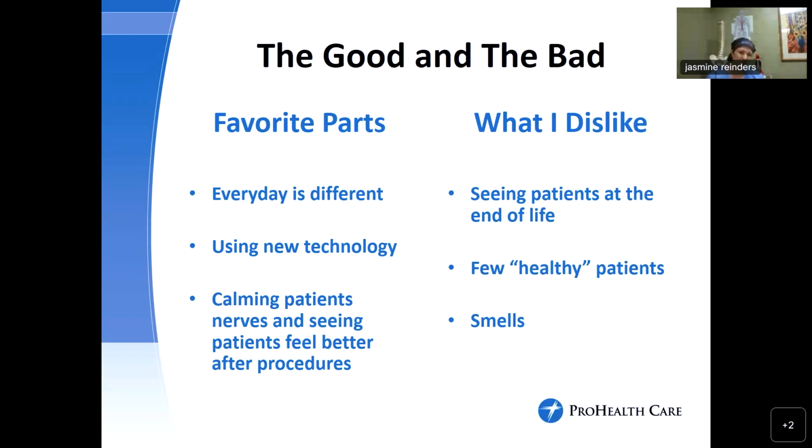Bad parts, we do see a lot of patients that are towards the end of life. That can be difficult. You form bonds with patients, and seeing them at end of life can be a challenge. And then we have few healthy patients. And what I mean by that is if you work in like a primary care doctor's office, you have patients that come in for routine preventative care. We don't see a lot of those types of patients by us.